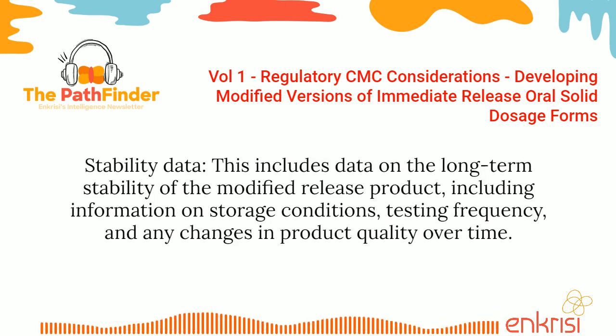Stability data. This includes data on the long-term stability of the modified release product, including information on storage conditions, testing frequency, and any changes in product quality over time.